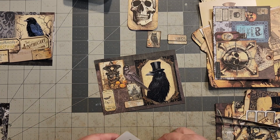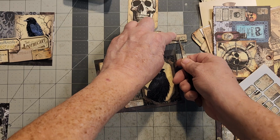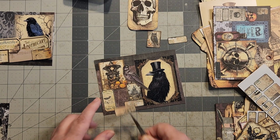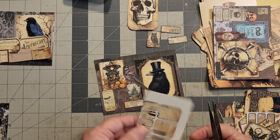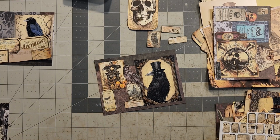I'm trying to figure out if I need something in that spot there. I really like this number. I'm really liking that number. But I don't like that I got two shapes there that are the same. That's my issue. Let me think about this a second.